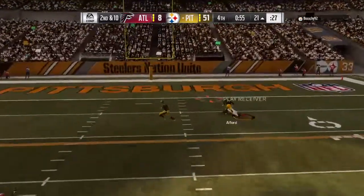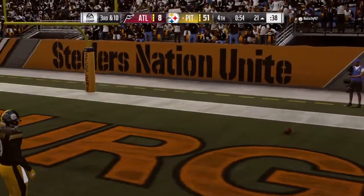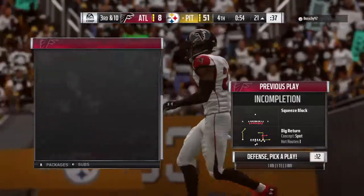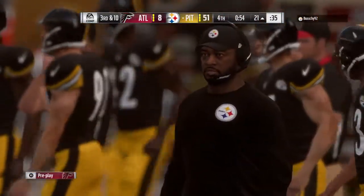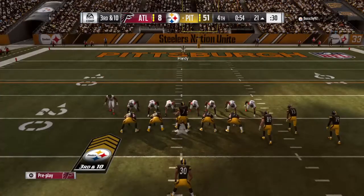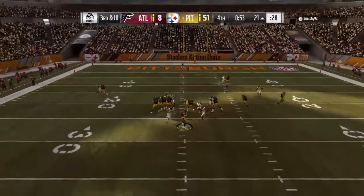2nd and 10. It's Roethlisberger once more. His throw incomplete. Juju Smith-Schuster, the intended receiver that time. And that takes us from 2nd to 3rd down. This drive, which was going so smoothly, all of a sudden it's a little bit of a roadblock here with 2 straight incompletions. Yeah, apparently this defense has had enough. Apparently they're saying no more. We're making a stand right here, right now.